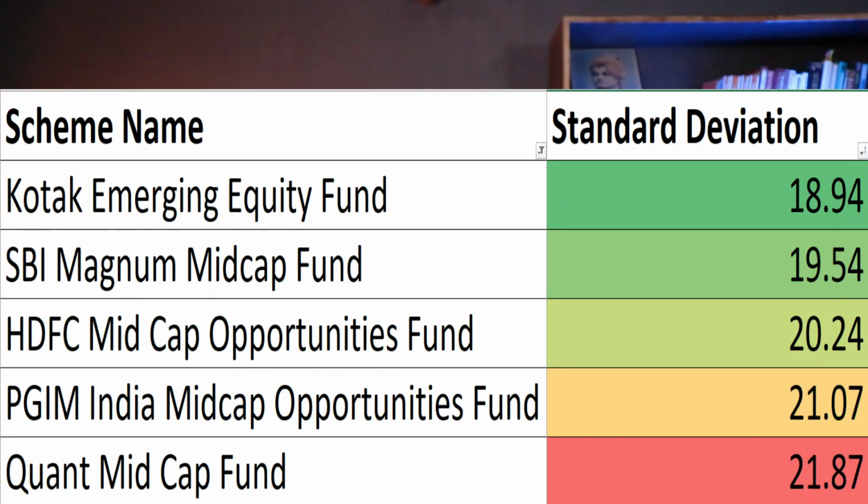And in risk analysis, firstly we will see standard deviation, and for standard deviation, the lesser the value the better for the fund, and it tells us the volatility of the fund. So on the parameter of standard deviation, on number 1 we have Kotak Emerging Equities Fund, on number 2 we have SBI Magnum Mid-Cap Fund, on number 3 we have HDFC Mid-Cap Opportunities Fund, on number 4th we have PGIM India Mid-Cap Opportunities Fund, on number 5th we have Quant Mid-Cap Fund.